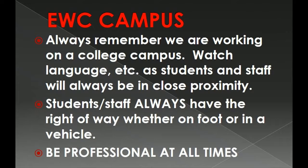Always remember we are working on a college campus. Watch language, etc., as students and staff will always be in close proximity. Students and staff always have the right of way, whether on foot or in a vehicle. Be professional at all times.